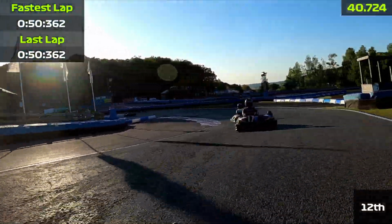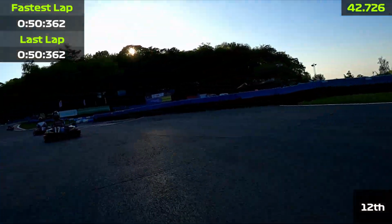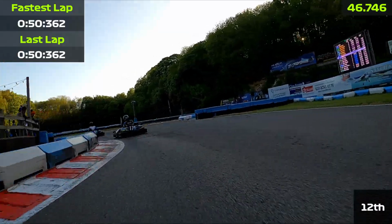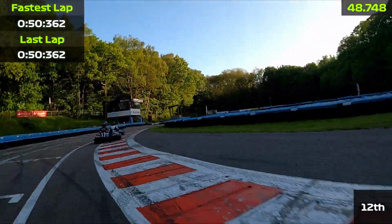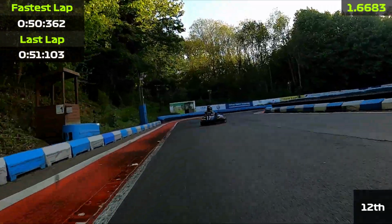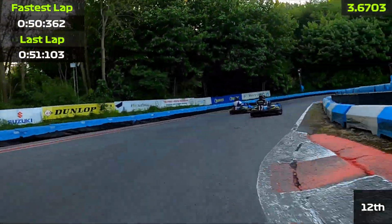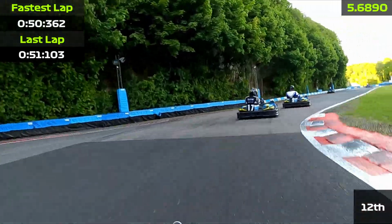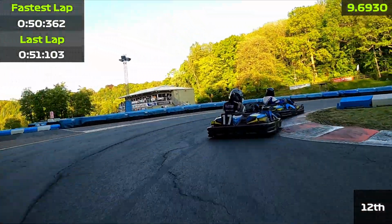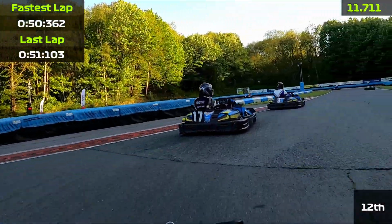So I really had to get my head back down again and try and catch up to the best of my ability. So again, using all of the track on the right hand side to try and keep it in as straight a line as possible to maintain the momentum coming into the start finish straight. But obviously you can see with that contact and a few mistakes, we're down on our last lap being a 51.103, and I knew in my head at this point I could get past these 2 drivers ahead. It was all about a matter of when and where.